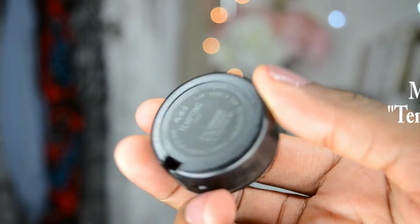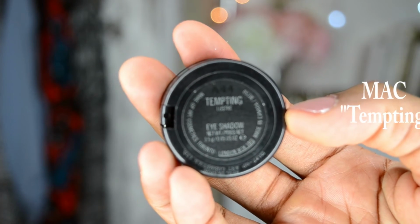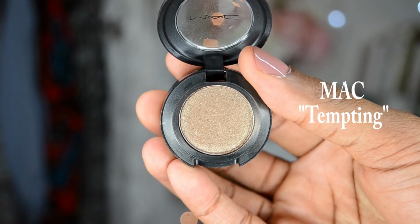Another eyeshadow that I love that is very similar to Woodwink is going to be MAC Tempting. And that has more of a bronzy brown. It's a little bit more shimmery, but again, nothing that's too over the top. If you just take your time and blend them out for the daytime, they look very beautiful. It's a nice flush of color to the mobile lid.